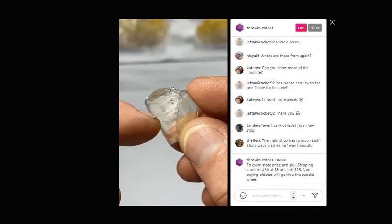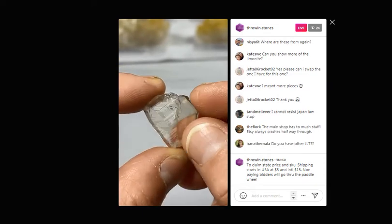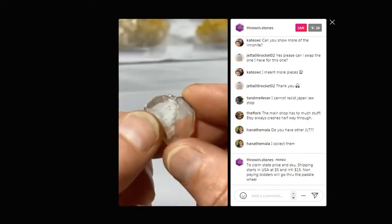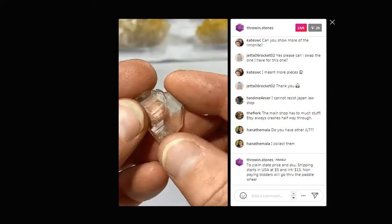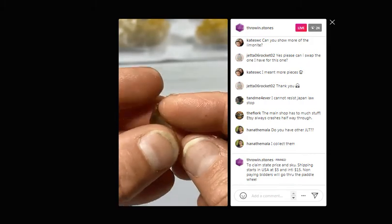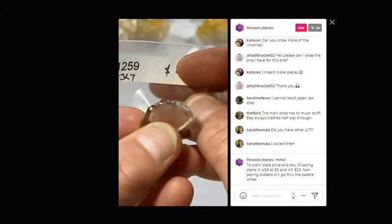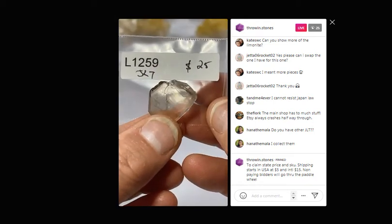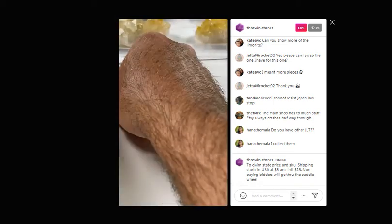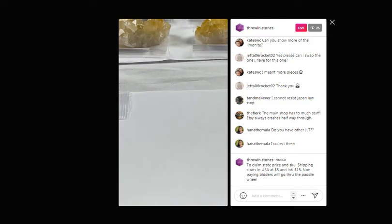You can see how it's got the lines and striations going this way and this way. This is a really unique habit. It does happen in lots of places around the world, but it's still very desirable, and people who are really into quartz crystals are all about Japan Law twins. Most of them usually don't have phantoms. This one's $25, and let me show you one.